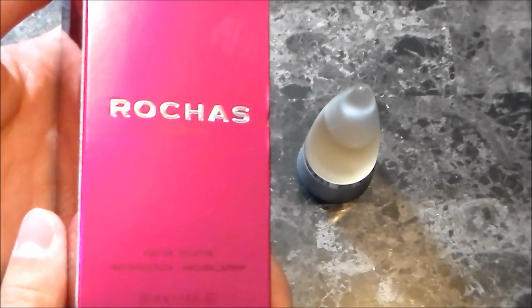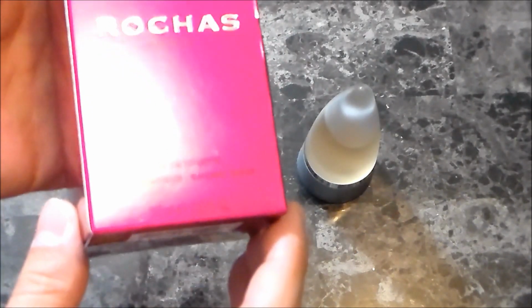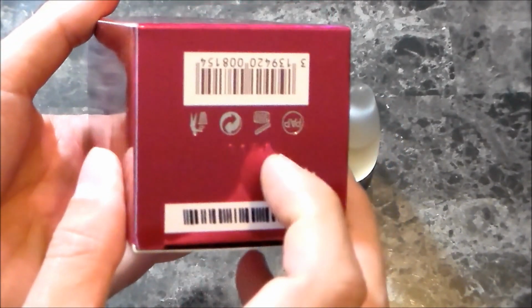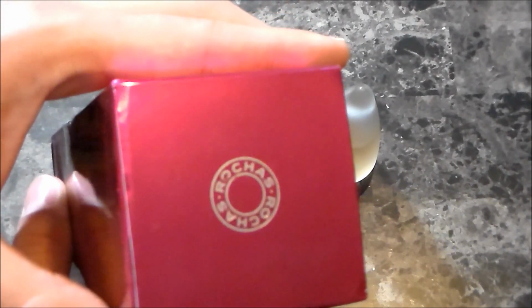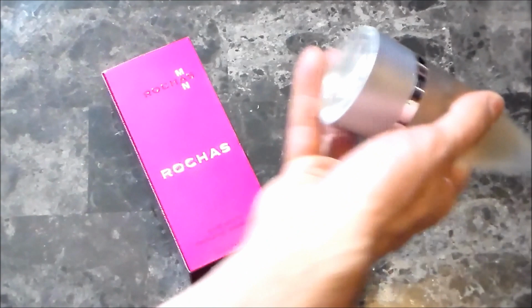Here's the box for Rochas Man. Pretty simple. You have the name of the fragrance and the name of the company over here on the front. You have the size and concentration down here at the bottom, eau de toilette, UPC and serial number engraved right there. Same thing going on at the back and the logo on the top. Pretty simple box.